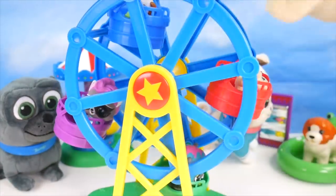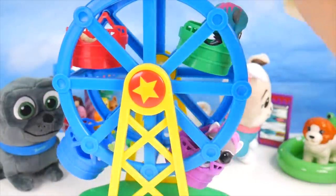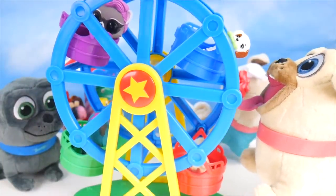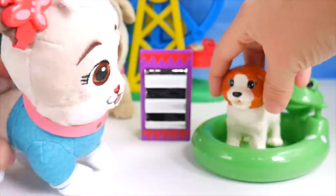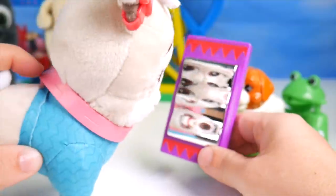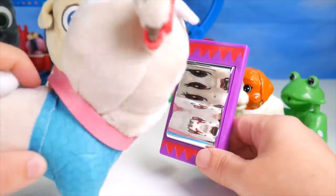Whoa, whoa. Hold on tight, guys. Whee! There you go. Hey, you have a bone. Yum! Are you playing in the pool? Puppies love to play in the pool. And what's this? A silly face mirror? Let's see how I look. Whoa! I'm all stretched out.